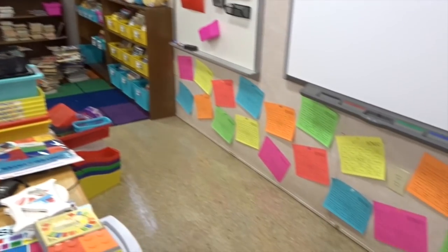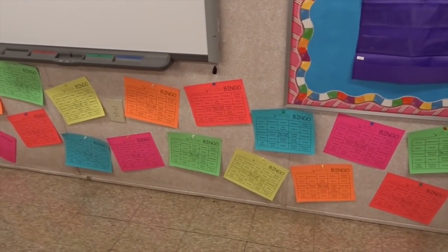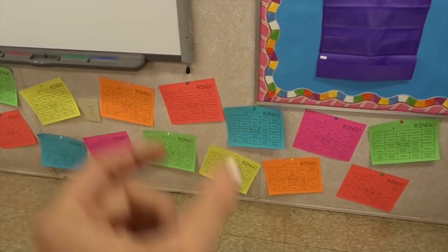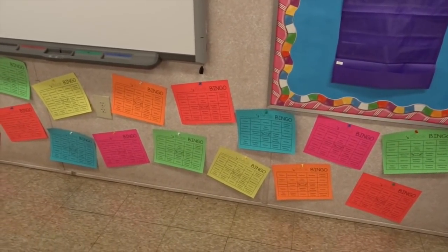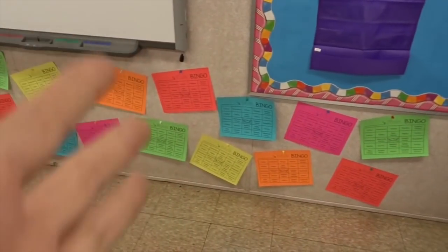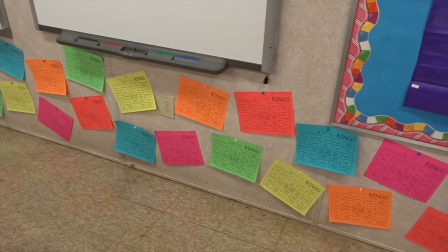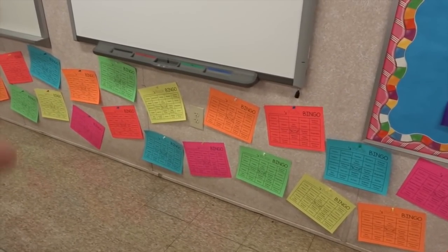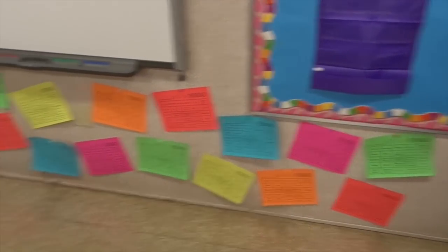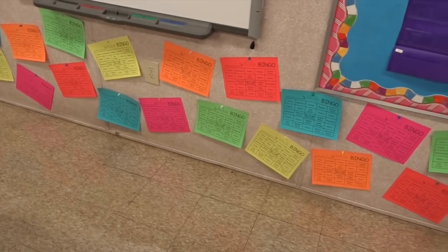I kind of feel like this looks a tad more chaotic. What I'm going to do tonight is take the bingo board and see if I can print 2 to a page and make it smaller. This is just taking up so much unnecessary space for what this is. Like, book bingo is a motivational reward system, and I don't want it to take over my whole classroom. So that's where I'm at with that.